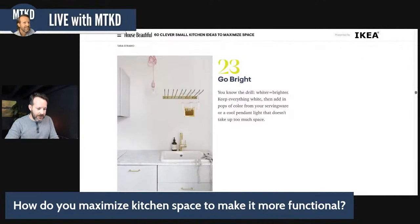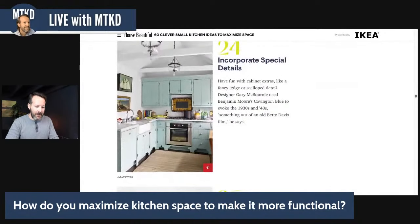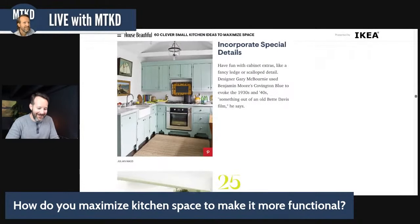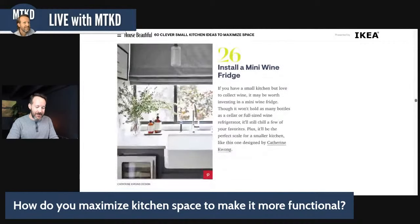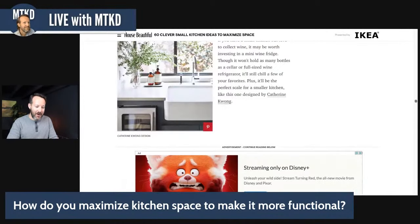Go bright. That will help you see the space better if you go bright. So not gonna help you maximize it, but cool. Incorporate special details. No. Create flow with color, not maximizing space. Install a mini wine fridge. No, I have a small kitchen. I don't have room for anything, let alone a mini wine fridge.